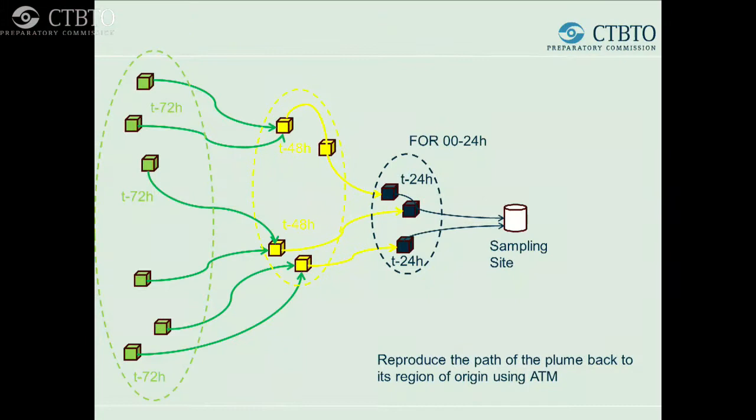So again, the ellipse that we saw initially, color is not very good here, but the size of the ellipse is your field of regard. And the size of it will indicate the area where an emission would explain your detection.